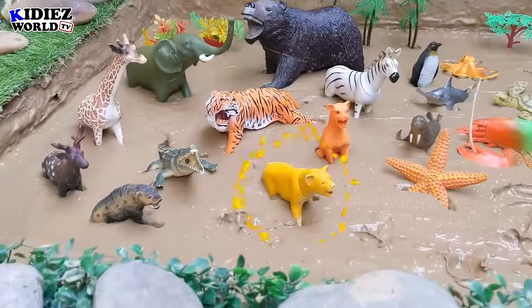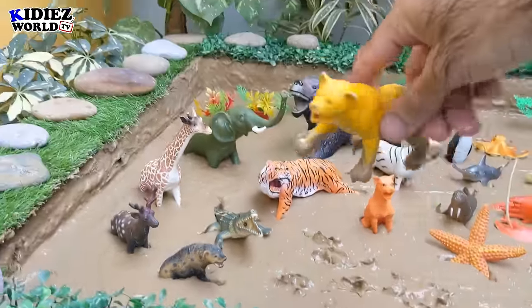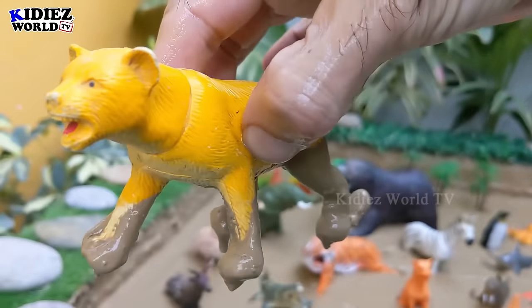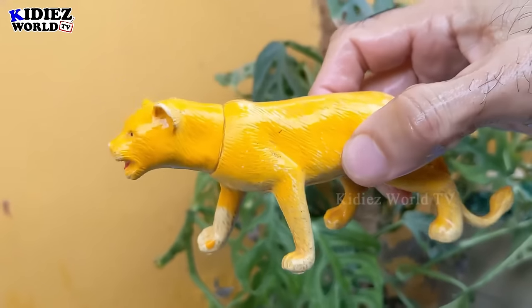And the next one we have is a lioness, the big wild cat in the mud ground with a very, very big tail. Let's watch this lioness. Here we go, lioness.